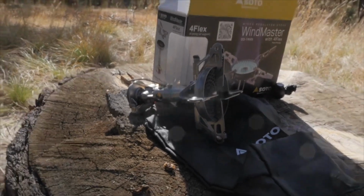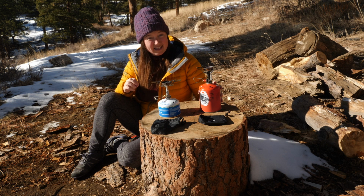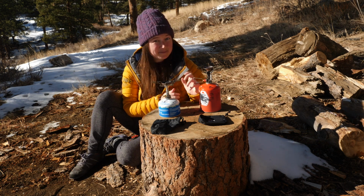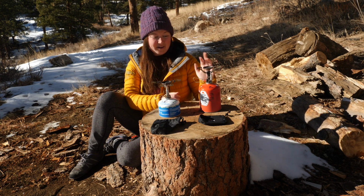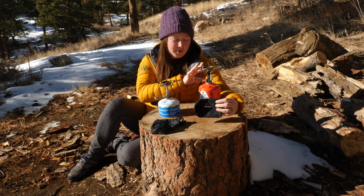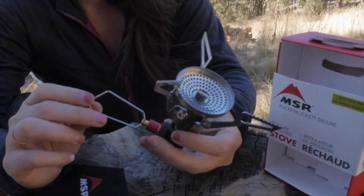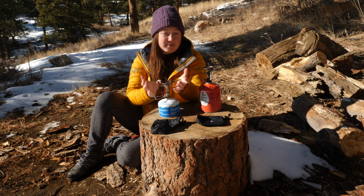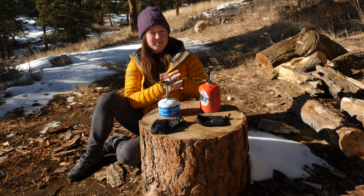If you're counting grams, then the Pocket Rocket Deluxe here is very slightly lighter, by just so slightly fewer grams, like 0.1. We do think it packs down a little nicer, and it's one piece, so you aren't going to lose anything. You're not going to get to the campsite and realize that you forgot this piece and you have to cook directly on the burner. In my personal opinion, it's really hard.